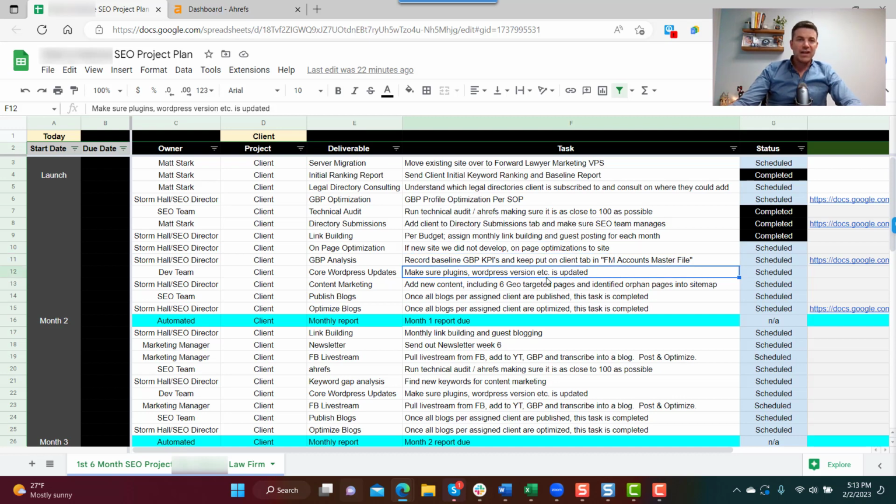So moving on, we always want to make sure that plugins and all of the core WordPress updates are current. Most of the sites, actually all the sites that we develop, are WordPress.